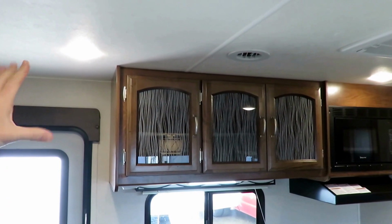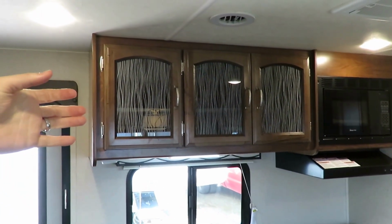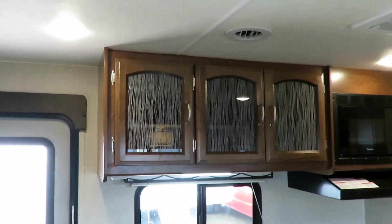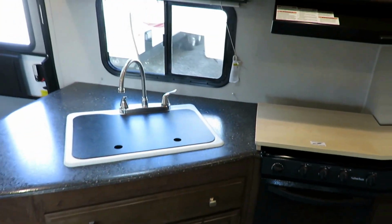Remember, bigger, taller cabinets. When you go camper shopping, guys, bring a big family-sized cereal box. As dumb as that sounds, bring a big cereal box, try to shove it into a cabinet. You're going to find out a lot of things you can't do that with. Let's look at the kitchen while we're standing right here.